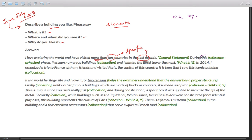During this: now this refers back to the last decade, and this promotes cohesion. The referencing device builds a bridge between two sentences. So, during this phase, I've seen numerous buildings, so a lot of buildings, and when two words come together, it's called collocation. They're naturally occurring words. Naturally they come together. That's a collocation. So I've seen numerous buildings and I admire the Eiffel Tower the most.